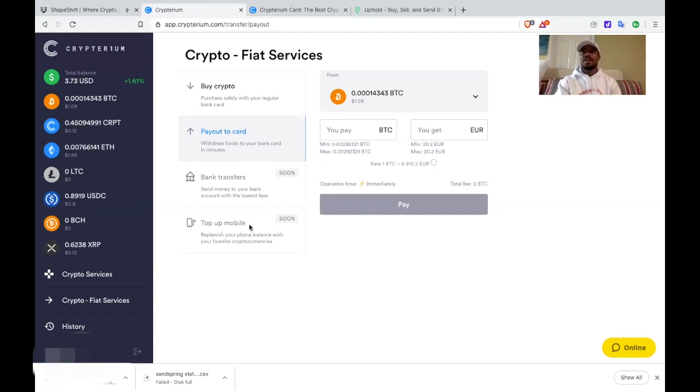The last option that it gives you here is beneficial to many people who have family overseas. If you have family overseas, Crypterium might be the perfect app for you because it gives you the option to be able to top up families' phone numbers that are overseas. You can top up their phone numbers straight from the app.